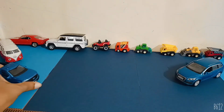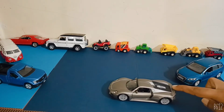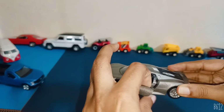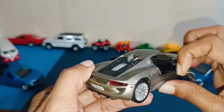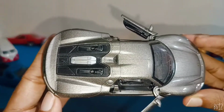Wow, look at that. That's a stylish car. Door is open. I love this car. Do you?